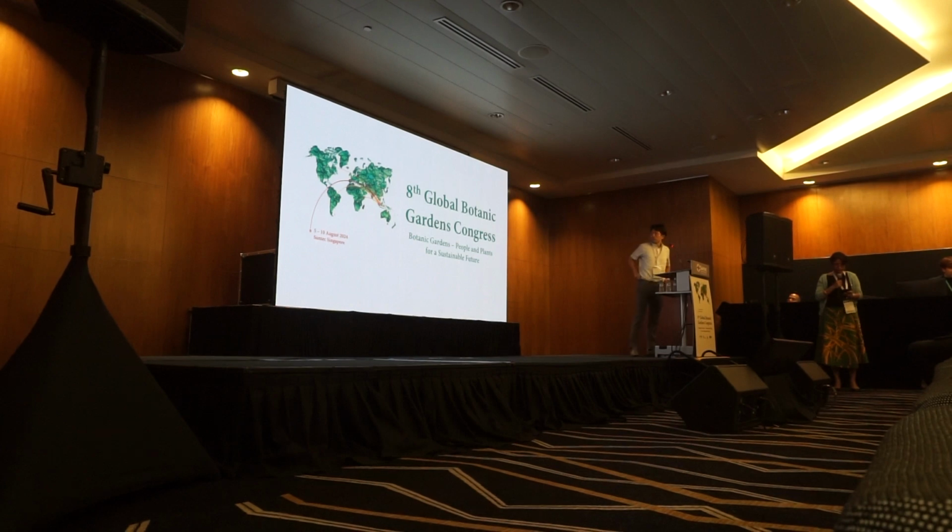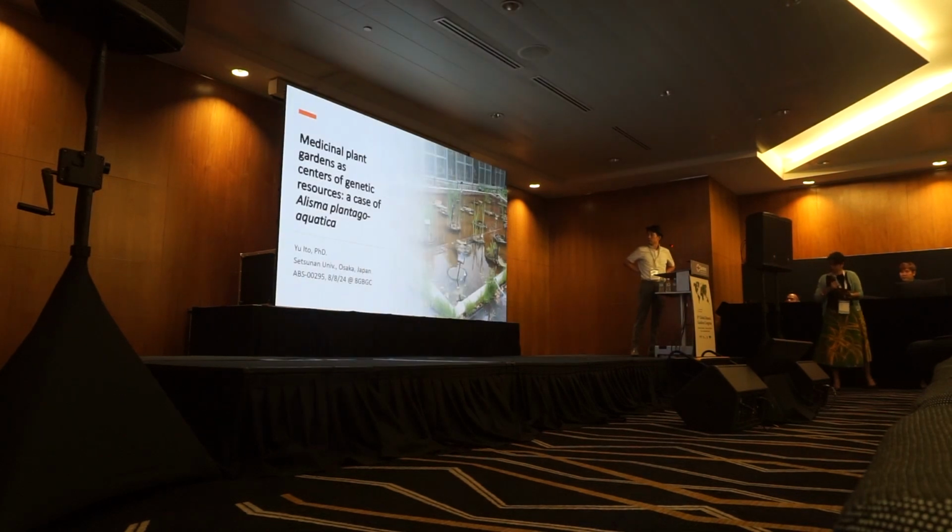Gardens as centers of genetic resources, a case of Alisma plantago-aquatica.